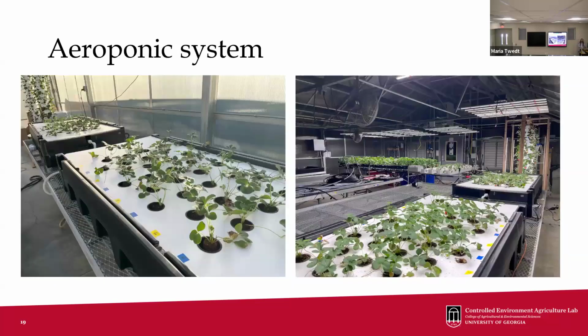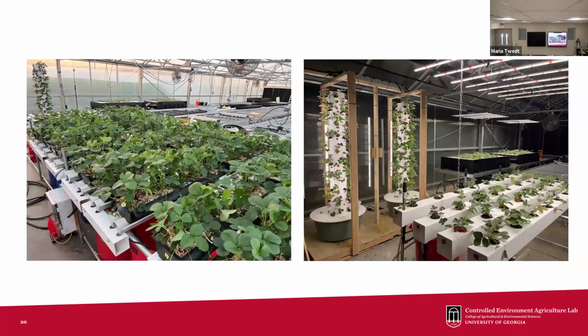And then finally, on the left, you see the aeroponics system. And then on the right, you can kind of get a macro view of all of the systems within the greenhouse, all lit up with the lighting installed. A couple more pictures here just to orient. On the left is the substrate system, and on the right is the 3 water culture systems.